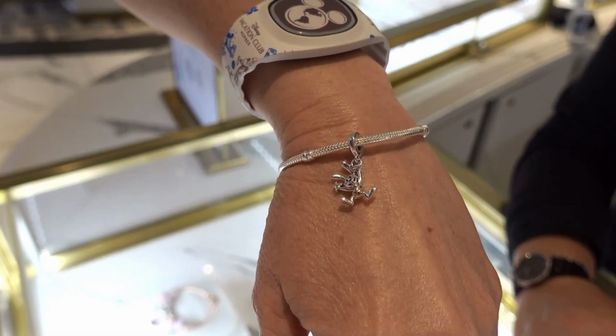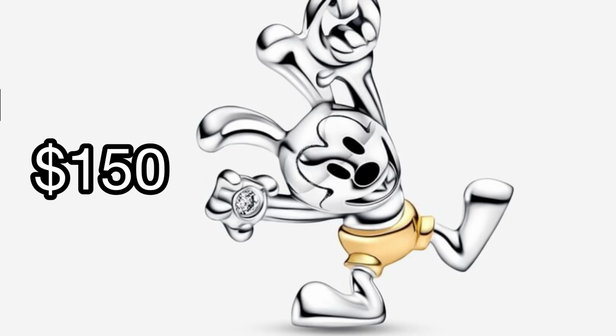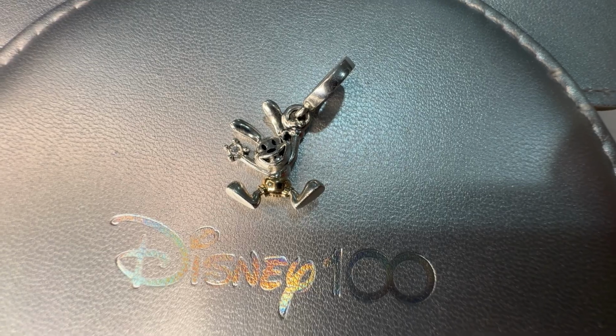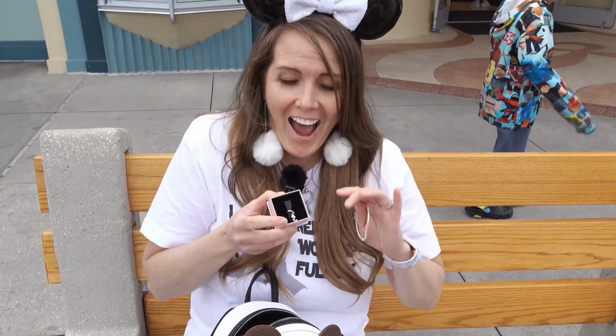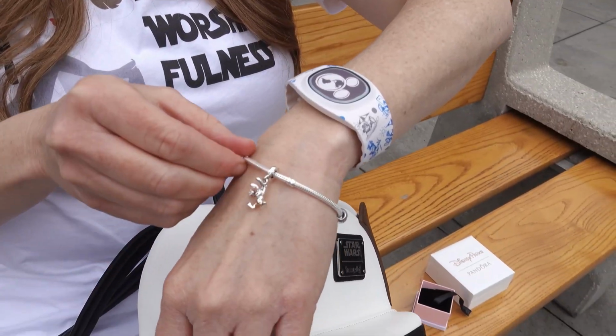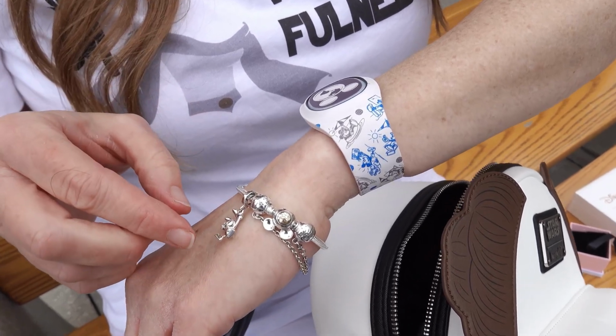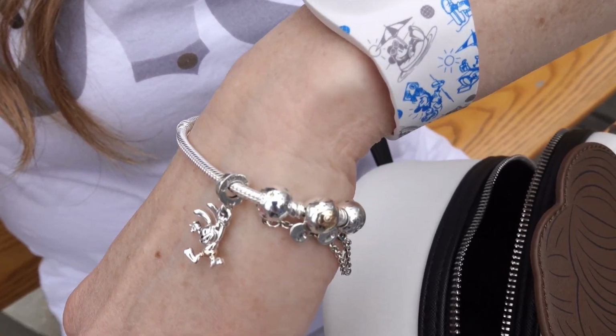It's the first one that they actually came out with. Truly, in my opinion, it is the most detailed and clearest as far as the quality. I can see exactly what it is. I love it and how he's hanging off his little ring, and he's got his hand out with the diamond in the other hand. I really, really like that one. I believe that they did a really good job putting that one together.